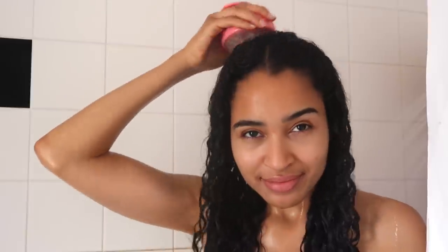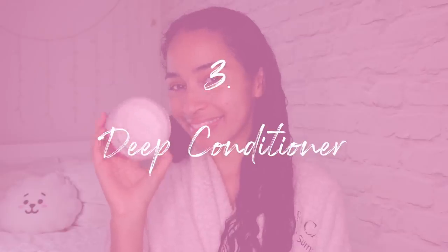If you're really focused on hair growth, then you can also use one of these vibrating brushes as well. They help to lift buildup off of your scalp and they vibrate, so it stimulates your scalp, which increases hair growth. So right now it's time to deep condition.